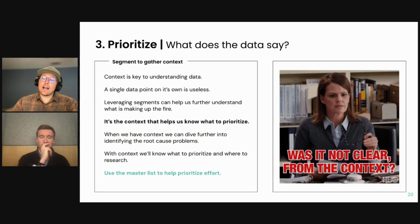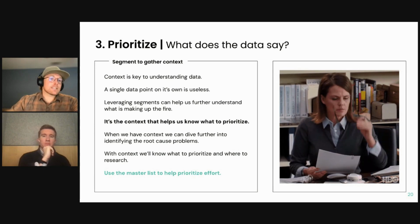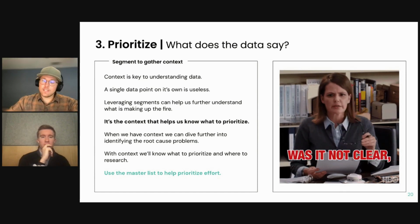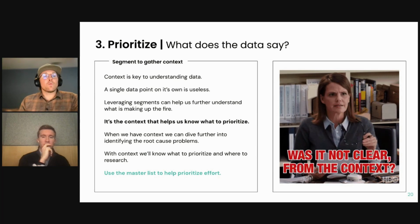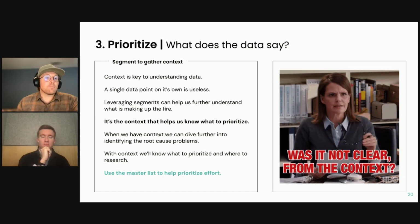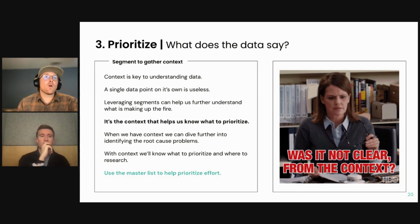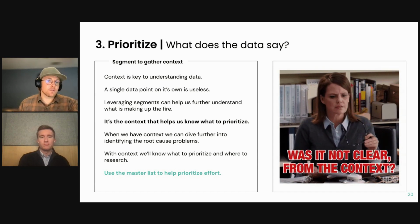And then after you have these steps, you're measuring with the intra-site funnel, you're focusing your efforts on that metric on fire. Now it's time to prioritize, right? And so context is really key to understanding data. We can have a single data point, let's say landing page to product view is underperforming. That in itself doesn't tell us a lot. But when we can go in and look at segments and gather a bunch of context around that particular metric, like how our mobile users are performing, paid social, that'll give us a better picture, right? We can then leverage those segments or dimensions, as GA4 calls it, to gather more context, to know what to prioritize, to be able to dive further and to identify what could be the root cause problems that are causing this fire, right? And so that's where the master list, as we call it, comes in here.